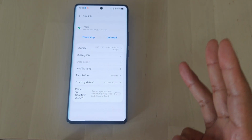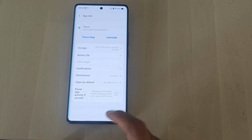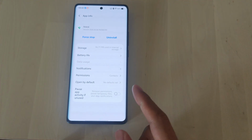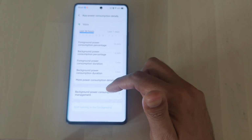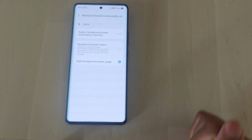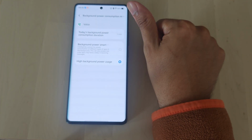Again, you're going to want to make those three changes: auto start, then go into the app manager and disable pause app activity if unused, and then in the battery life, go into the background power consumption management and enable high background power usage. Once you've gotten those three, you're good to go. You should start receiving real-time notifications.